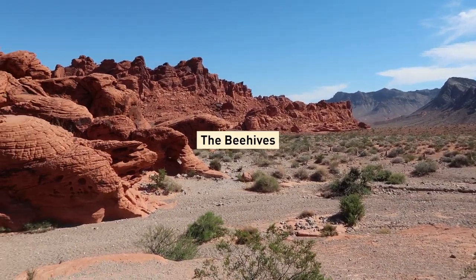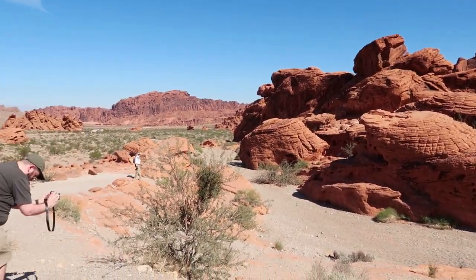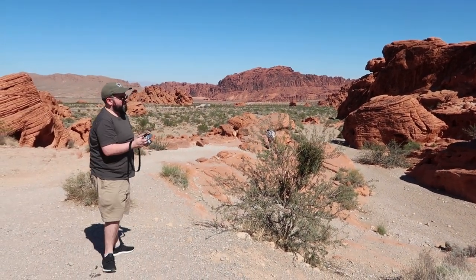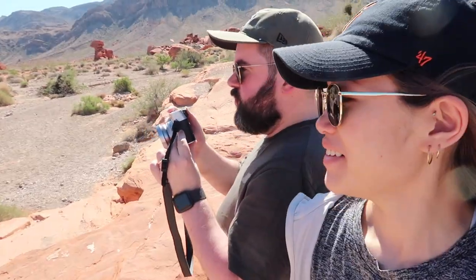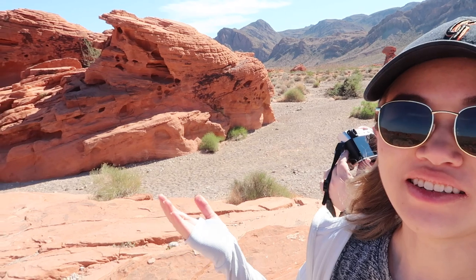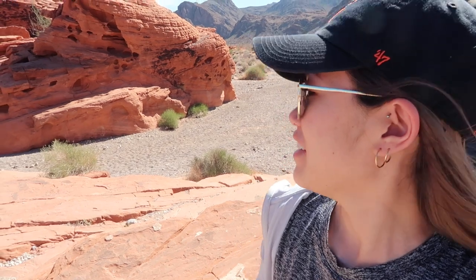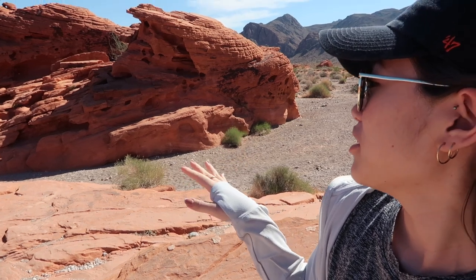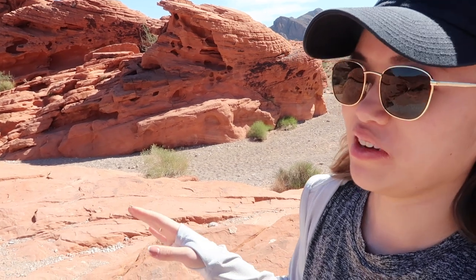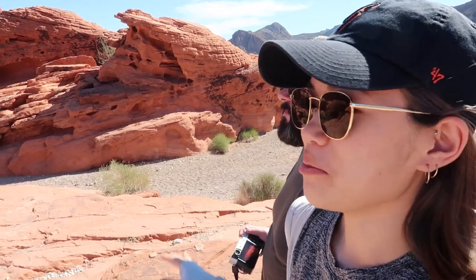Okay, we're at the first stop, the beehives. I haven't read anything yet, so I'm assuming it's just these rock formations. Here's Keith, being an Asian dad, squatting and taking photos. You want to learn about beehives? Sure. This is an interesting representation of geologic crossbedding. What's geologic crossbedding? It's the different grooved lines in the rocks, and the direction that they're facing is the direction the wind or water was moving when the different materials were laid down. It's very common in this area.